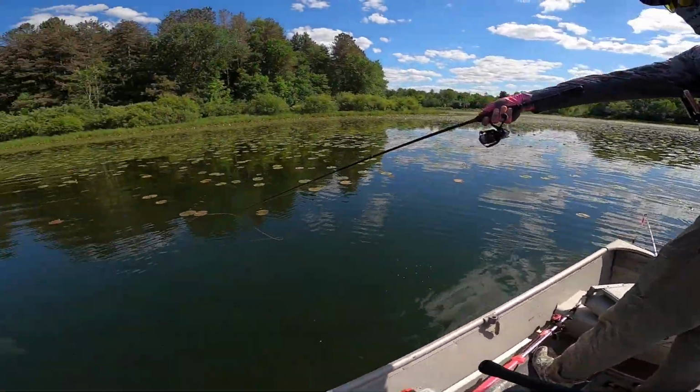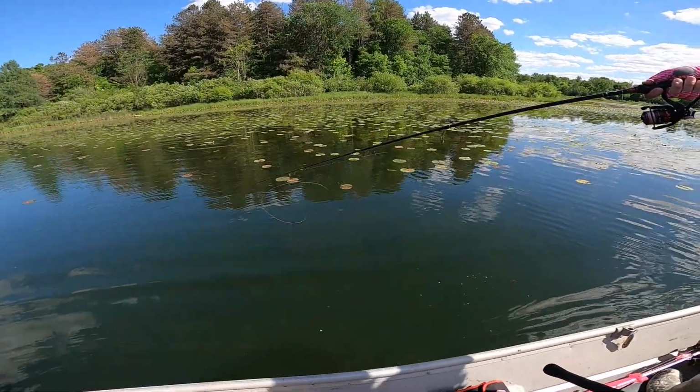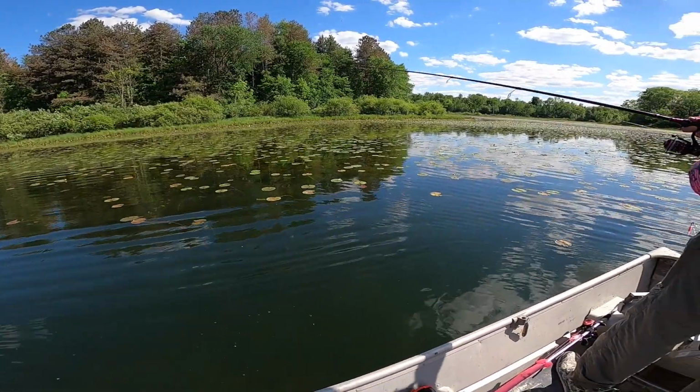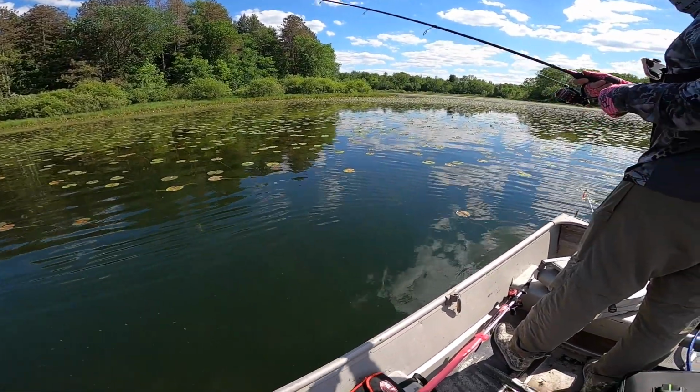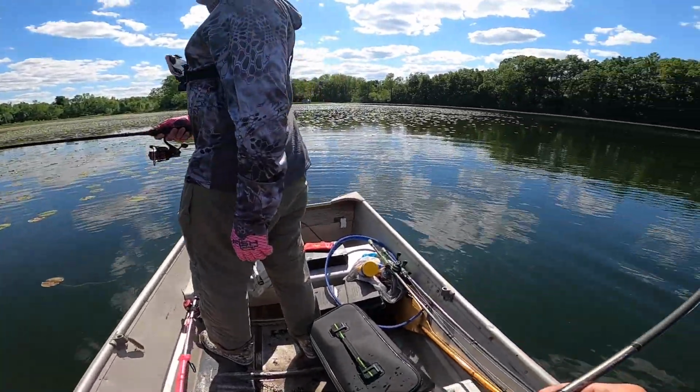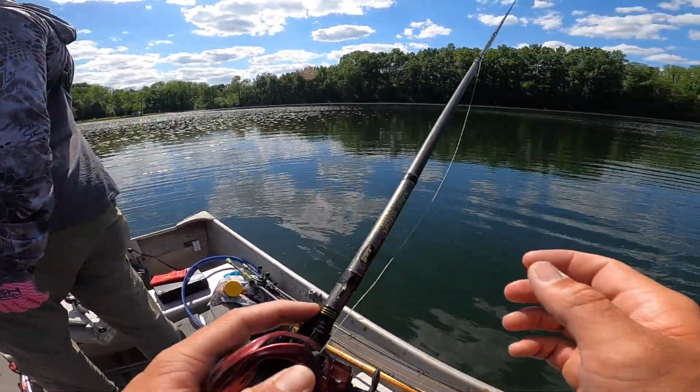There's a walleye. Walleye. See him? Holy crap, that's a monster. That's a big walleye. Yeah. Holy, sorry, I was like, I've never seen a walleye in here. How in the world did a walleye get in here? Someone must have put it in here or something. That was at least a 5 pounder.